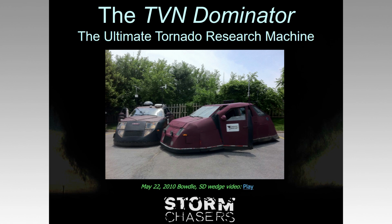But you can see all the instruments on the Dominator 2 there. Those are the instruments that collect the data. And there's no point in intercepting a tornado. You shouldn't do it anyway. But I felt that if we were going to get close to a tornado, we should definitely have instruments on top of the vehicle. The problem is many times they didn't work.